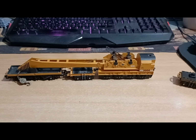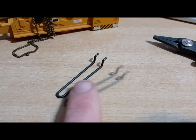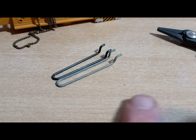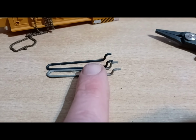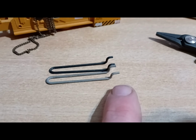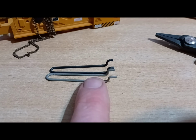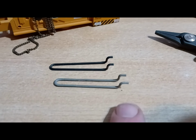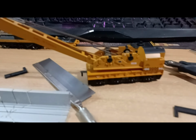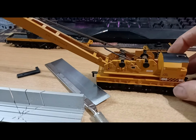So our first attempt at making whatever part you call it, I've done it deliberately slightly longer because the chain is a little bit shorter than it should be. Yeah, I've tried it and it does fit. So that's one part made. So as you can see, it is now reattached.